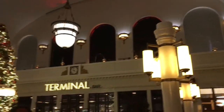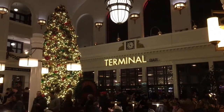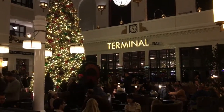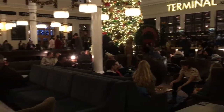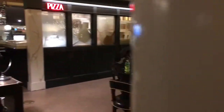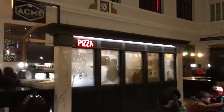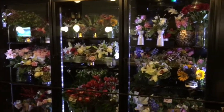That's called the terminal bar we were just in. Here's another Christmas tree. And there is a line of a lot of people crammed in there trying to get into the bar right now. Out here, it's kind of like an airport terminal. You got places to plug in, recharge, hang out. There's little kiosks. There's a pizza kiosk. You can get some flowers if you're so inclined.